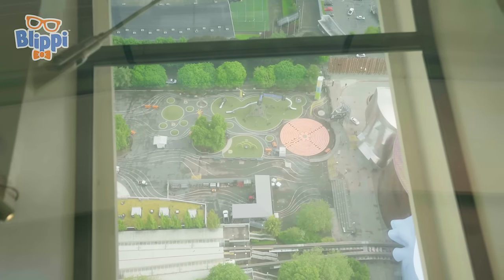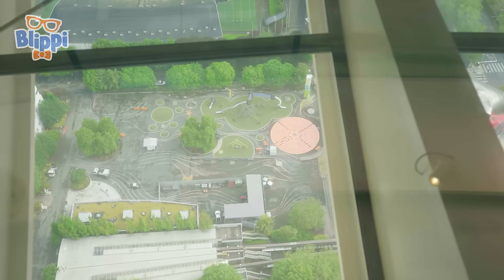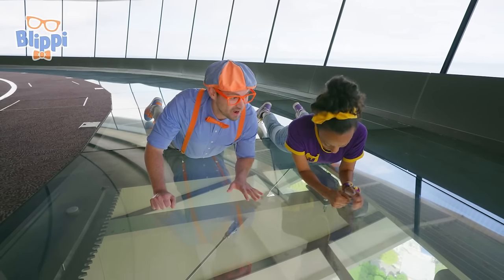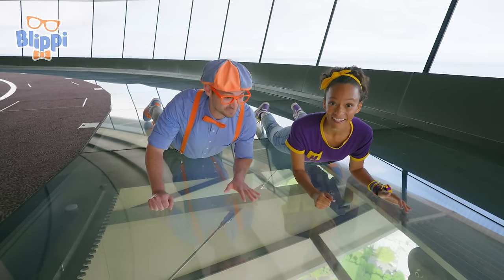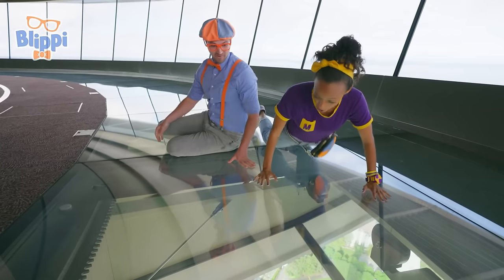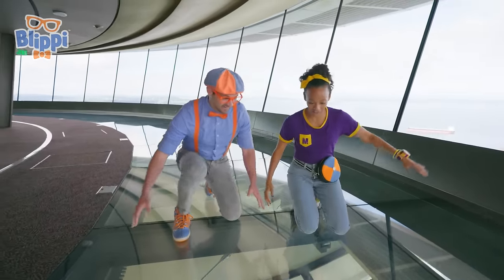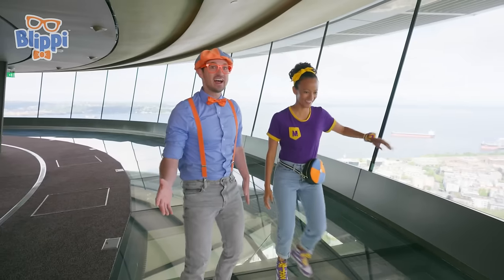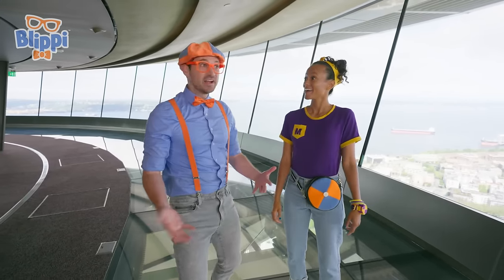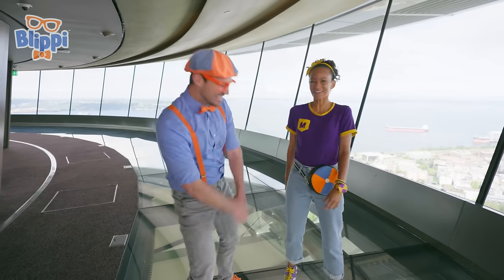Hello. Hey. Wait a second. Mika, do you see what I see? We're moving. A rotating glass floor? Yeah, and it's the only rotating glass floor in the world. Whoa, cool. This is awesome. I know, it's really fun. And if it rotates and goes all the way around, we can stand right here and see the whole city 360 degrees. Oh, it's so cool.